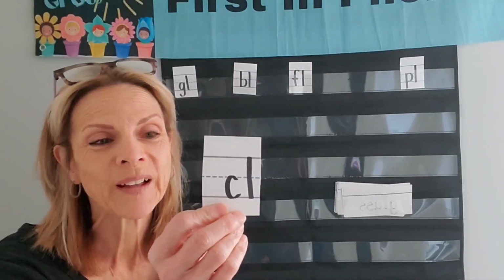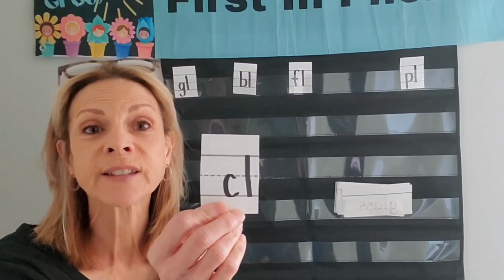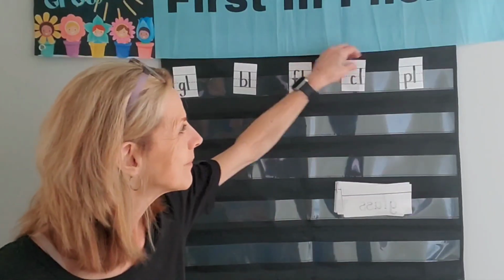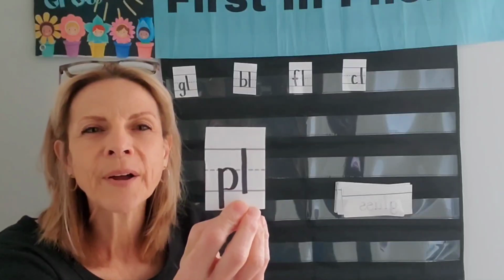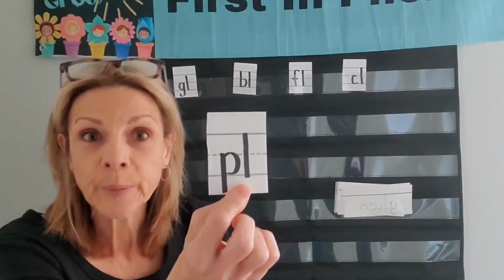CL team up too. What does C say? Right. And L says ul, we ought to be L experts by now, of course. Together they say cl. And then finally, in today's word reading sort activity, PL. P says p. Remember to make it quiet. P. L says ul. Together they team up and say pl. Great. Now, let's get started.